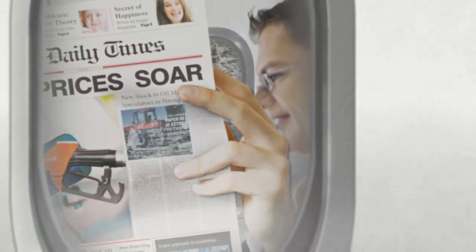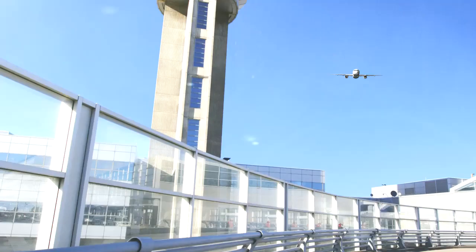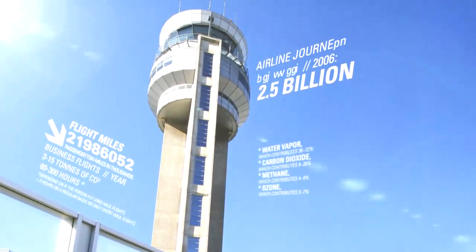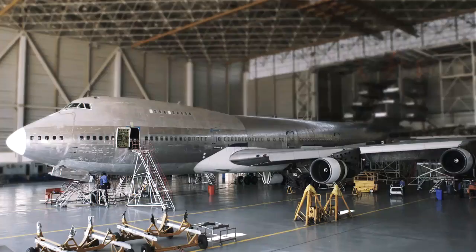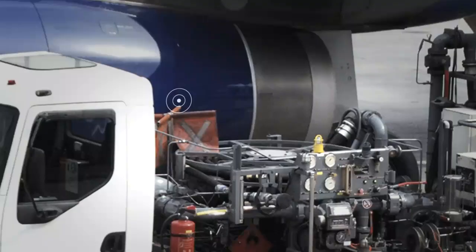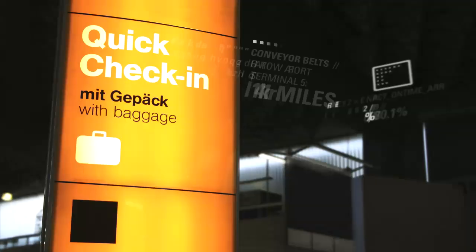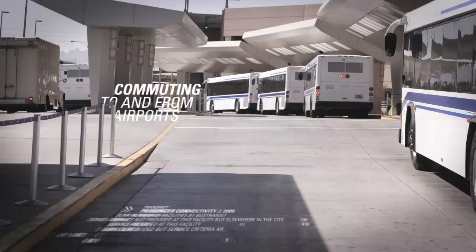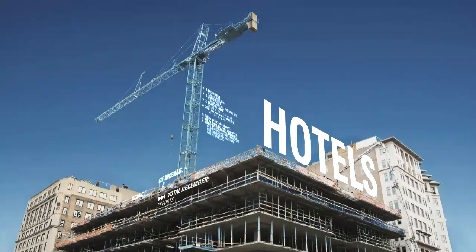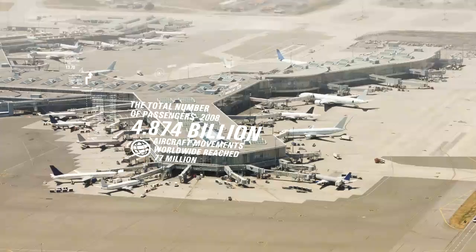If you take a closer look at a business flight, you'll find a similar story. The emissions from the flight itself, which is what most people focus on, are only the tip of an iceberg. More emissions originate from the processes of building the plane and producing the fuel. On top of that, there's the underlying infrastructure with its airports, connecting roads, and hotels. The plane you are flying is dependent on all this.